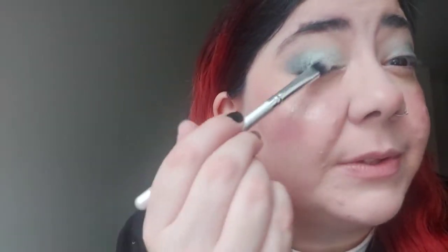No problem with that shimmer. Basically, with the first two shades, they're quite subtle, but there's still some pigmentation for sure. Yeah. Just gonna go on with the other side. I don't have an eyeliner to try, so we won't do that today.